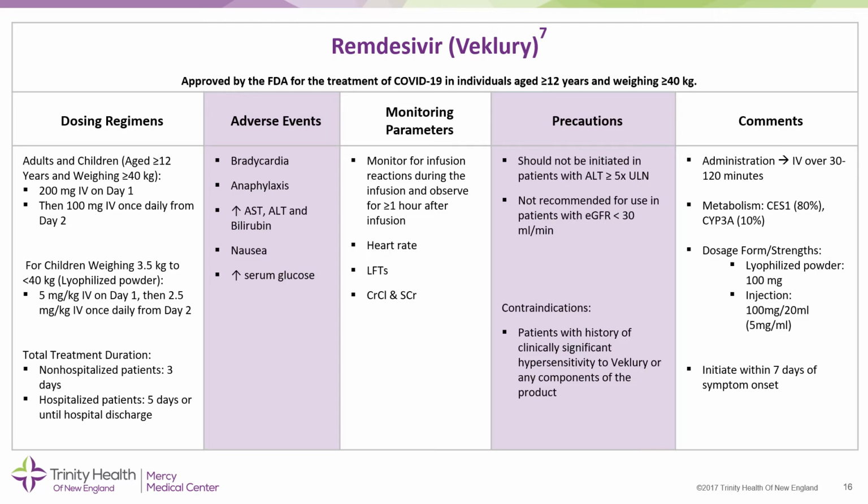Some important adverse events to look at include bradycardia, anaphylaxis, increase in serum glucose, nausea, and increase in ASTs, ALTs, and bilirubin. Some considerations regarding monitoring. So we want to monitor for infusion reactions during the infusion and observe for at least 1 hour after infusion. Some other ones include heart rate, liver function test, creatinine clearance, and serum creatinine.